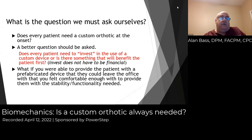And I don't care if it's talking to them about a surgical procedure, whether you need to tell them that they need to go for physical therapy, whether they need to lose weight because the podiatric pathology that they're presenting with can get better with weight loss. I don't care what it is. If you provide them with something that they leave the office with, and in this case, a prefabricated device, if you feel that that's what they need, then that's what you should be doing.